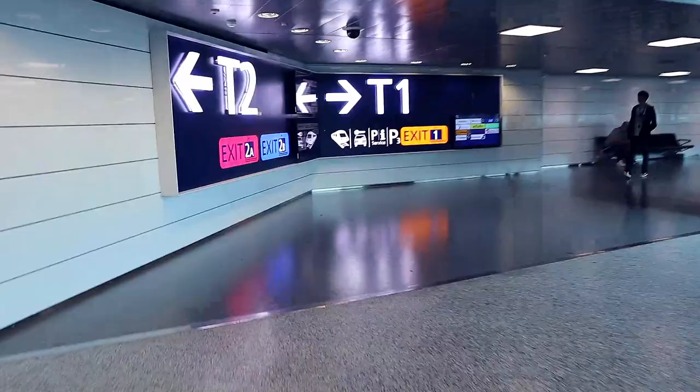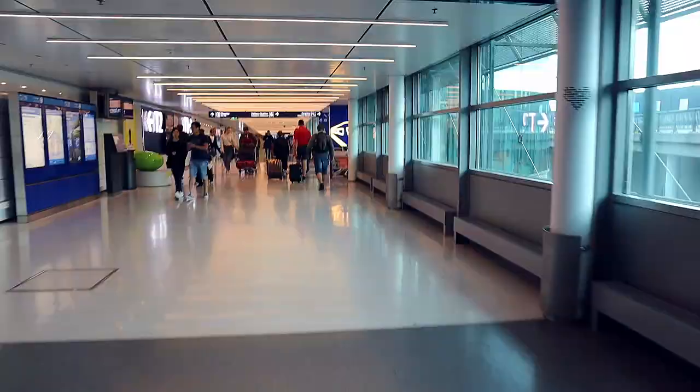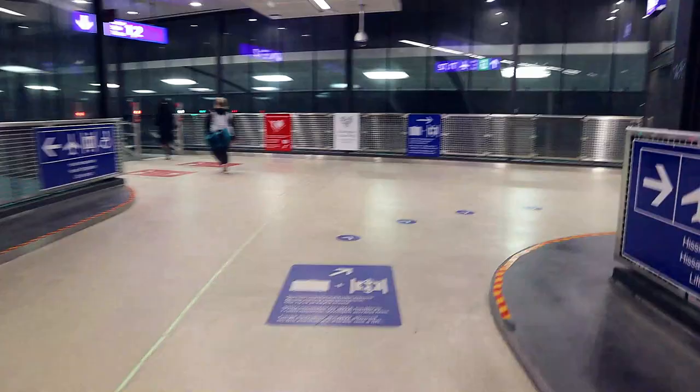After a few minutes of walking you should get to this T crossing, and then you just take a right. And then you just keep going straight forward, you take a few escalators, and then you should reach the train station.